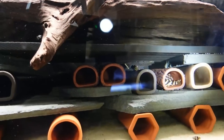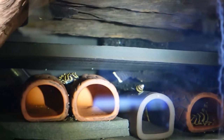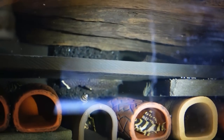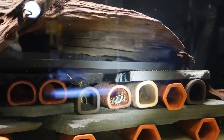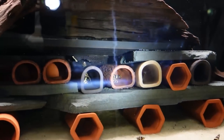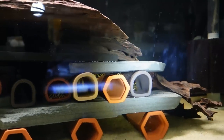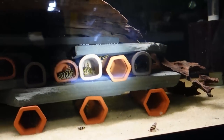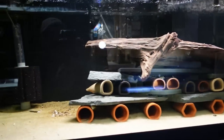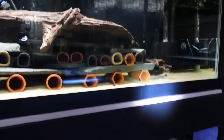And then also in here, you can see hanging upside down on that slate, I have 10 Ancistrus wobbin musters in here as well. So the bio load in this tank is quite heavy, and I need to do something about that sooner than later. And I do have a plan for that, but that's what we have in this middle 60 breeder that used to have a bunch of Corydoras juveniles growing out in it.